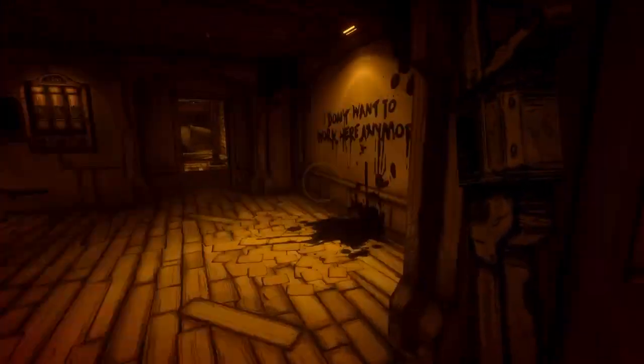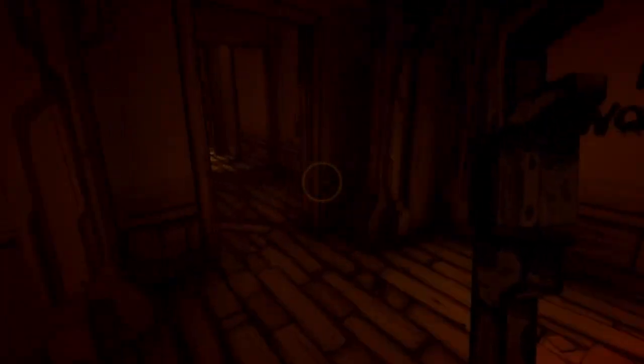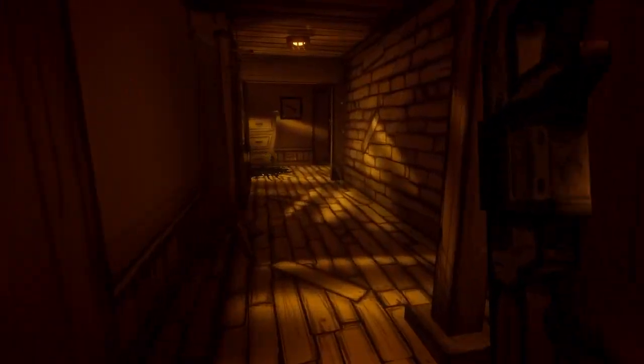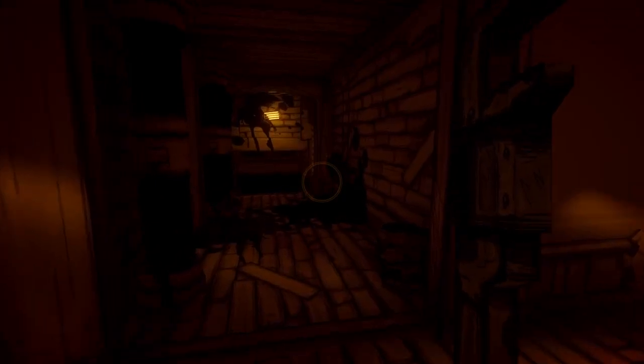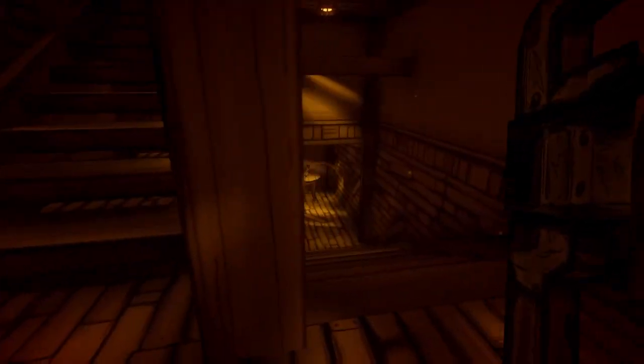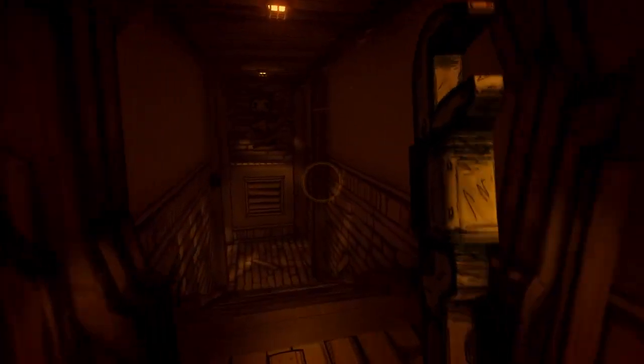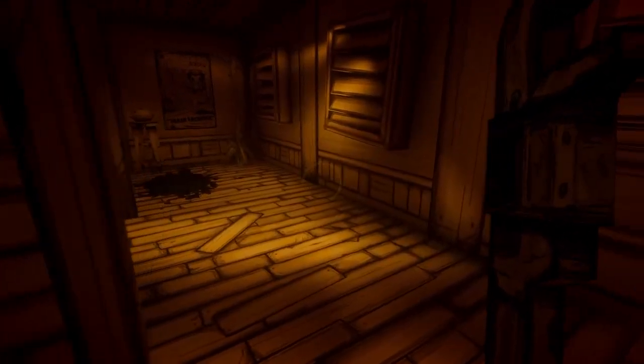Who's that? Alright, I guess we'll go this way, I think. I don't feel comfortable going this way, because... Yes, I'm going down. Oh boy, just looking for two more pieces of gear and then I'll be out of here.